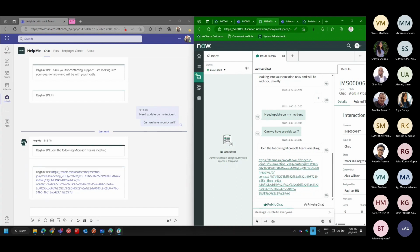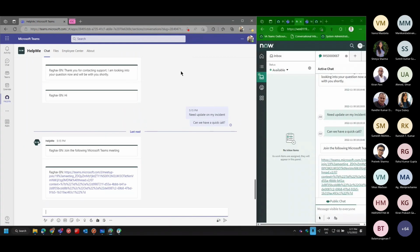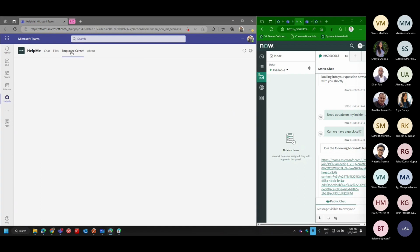So you have various commands at your disposal to use. So coming back, last few things. I'm a lazy person. I don't want to type so many things into chat. How will I get quick information on what is happening with my incident, right? So with embedded Employee Center, Alex can search for self-service content and work on tasks within Microsoft Teams itself.